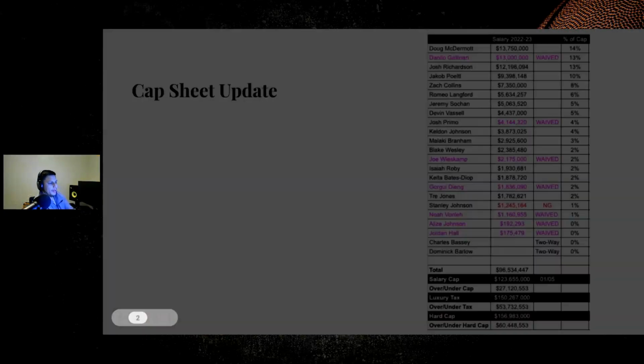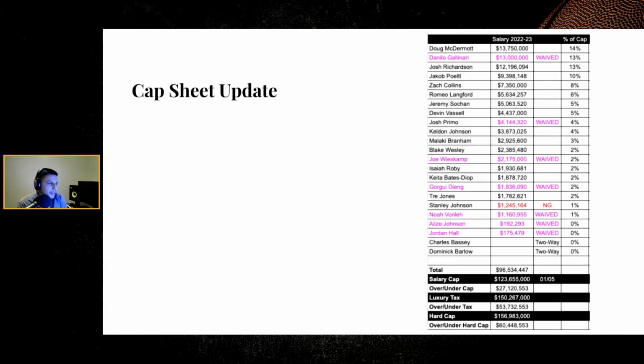Okay. So now what does the Spurs' cap sheet look like? The Spurs still have a lot of cap space. They still have $27.1 million in cap space for this season right now, up until June 30th, I believe is the date. Anyway, trade season continues now up until February. The Spurs can continue to make moves. They have a lot of flexibility here.